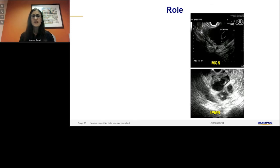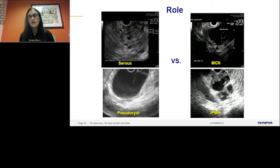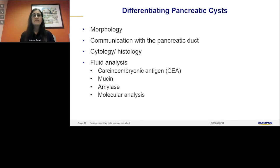So you and I, as gastroenterologists, as surgeons, what are we trying to do here? We're trying to distinguish the bad cysts from the okay cysts, those that we allow to exist. The mucinous cystic neoplasms and IPMNs are the ones that can turn into cancer, and we're trying to distinguish them from the benign ones, the serous cystadenomas and the pseudocysts, and we'll go into them in detail. When we're looking at these cysts, we're trying to differentiate them, and so we're looking at morphology.